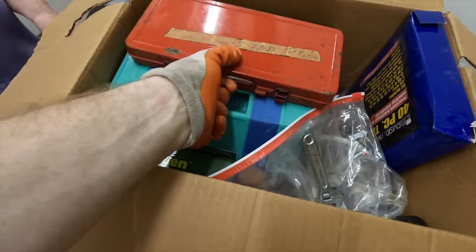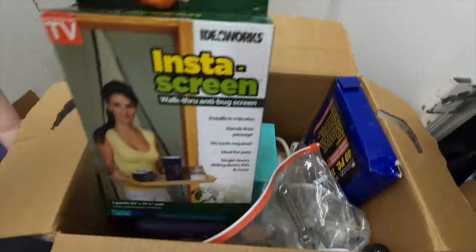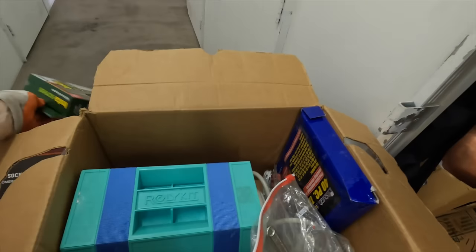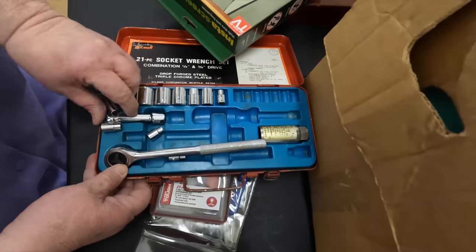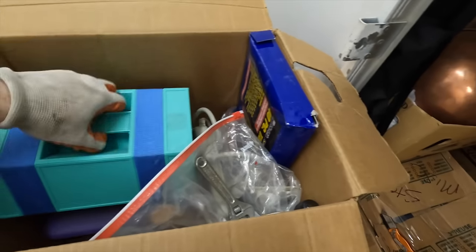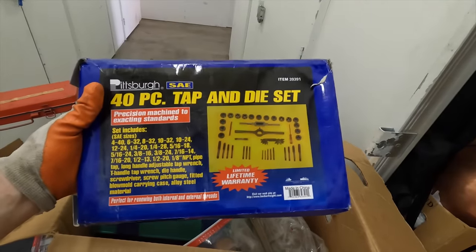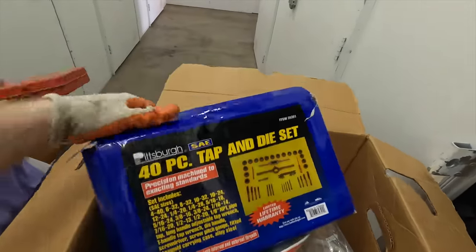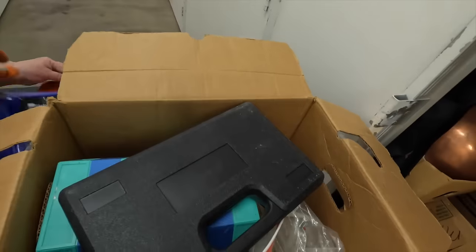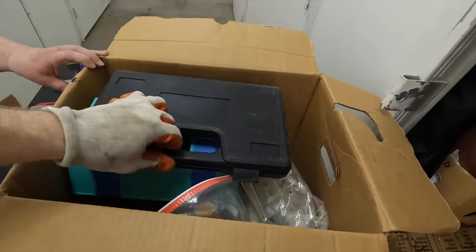Yep. Okay, let's open this one and see what we got. You're the opener today. Let's just hope I know how. This is brand new. Insta screen. That will go in our garage sale. Oh, not all of it in that one. No, but there's a lot because it's all falling out. There we go. Okay. This is brand new. 40-piece. This is from, I think, Harbor Freight, but still, these tools will sell.